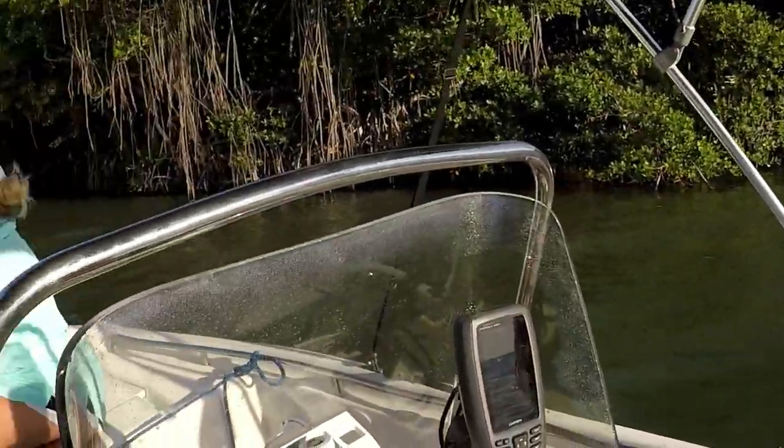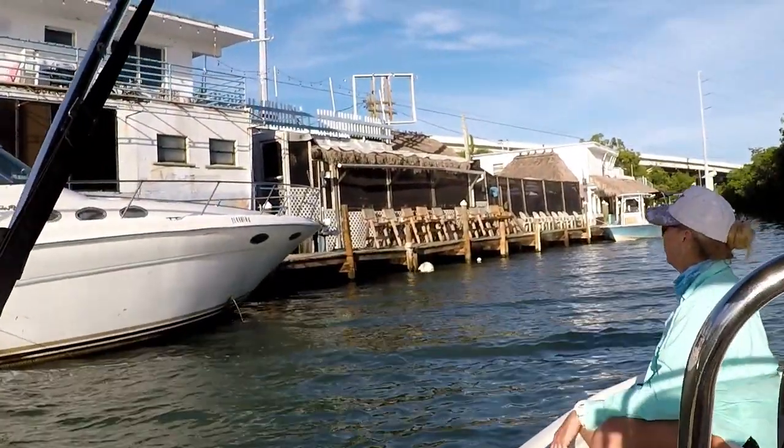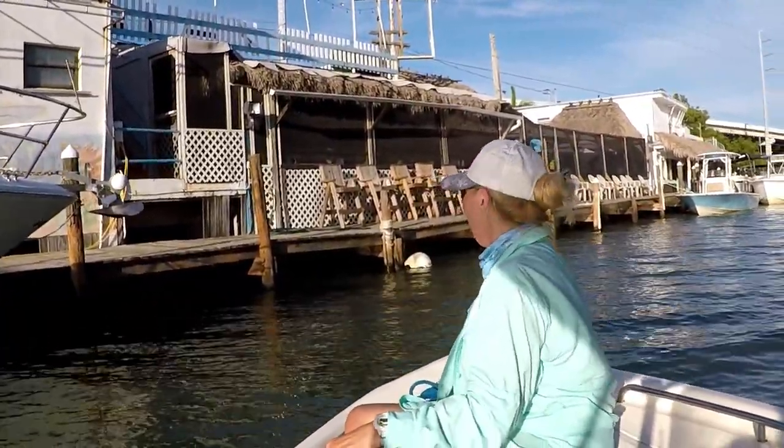All right, it seems like the Blackwater Siren is open. We're gonna dock our boat. Lucky we found us a dock space, so we're gonna hop up and go in and grab us a quick bite to eat. Hopefully by the time we get back to the Caribbean Club to pull out the boat, we won't have to wait in line forever.